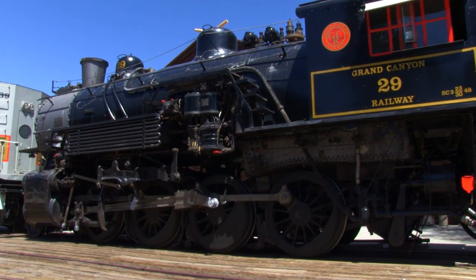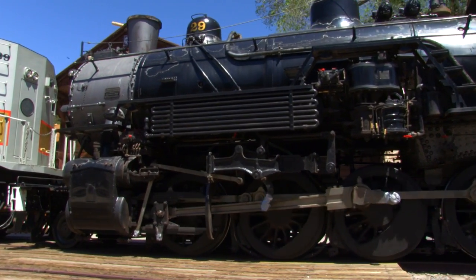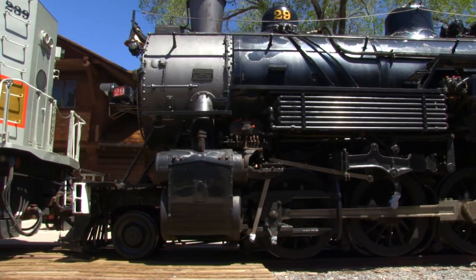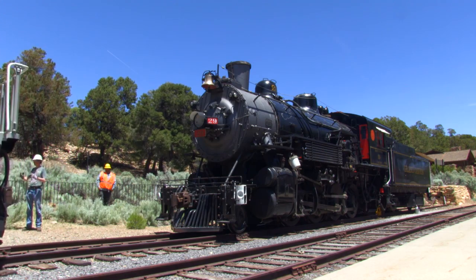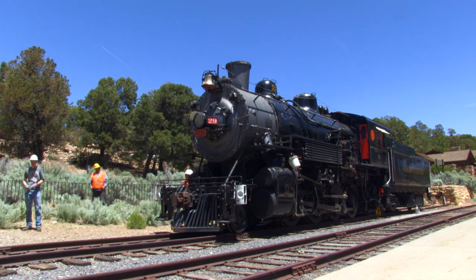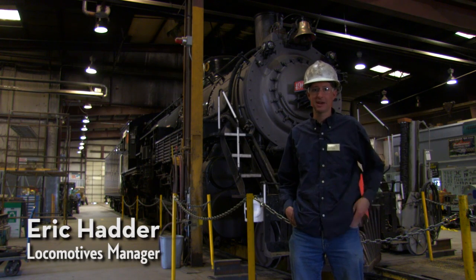So once we got it up there, we cleaned all that mess back up to make it more presentable on display, put back on whatever few parts we had to take off for the move, and then brought the rest of our consist home, the tank car and the engine and everything like that. So it ended up being a good full 10-hour day or so, I believe, by the time we were all said and done. This is a lot different than just moving it a mile here, a mile there, and just moving it back and forth.